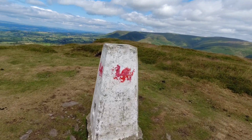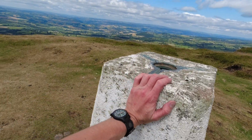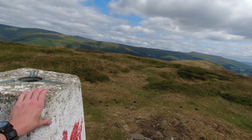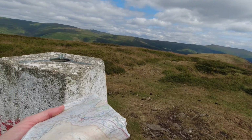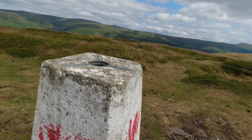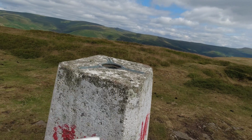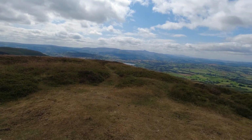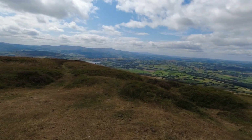Here we are, highest point today, on the northwestern point of, what did I say? Mynydd Troed, there we go. 609 metres above sea level. And from here on, it's all downhill to the lake. It's been a challenging day, but a very good one. Rewarding.